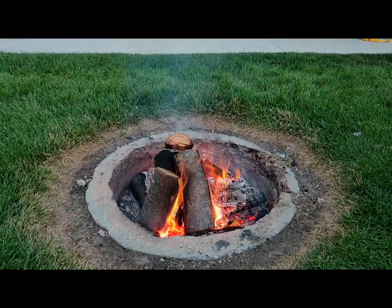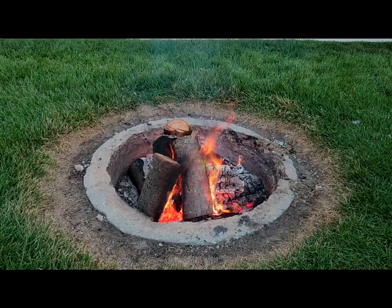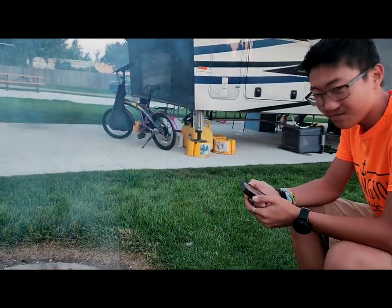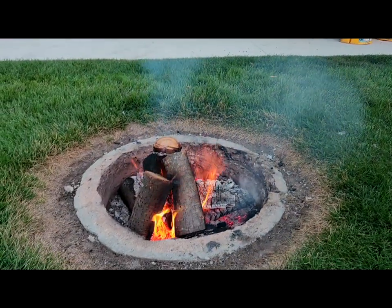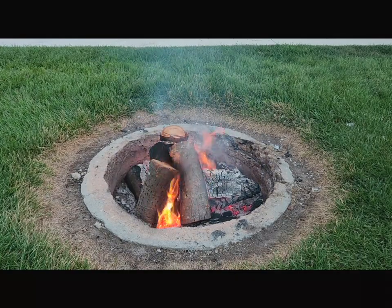Nothing like sitting around a little campfire at the end of a good camping trip. Jace, 100% agreement over there. I think I found a way to keep him from talking. Turn a video camera on it and point it at him.